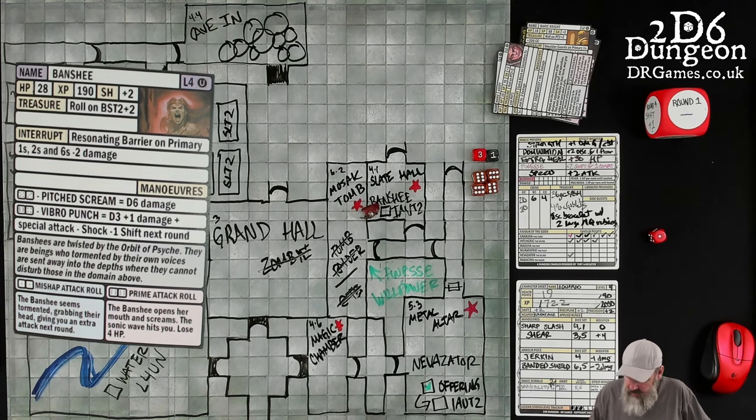We just need to be really lucky here. And I mean, we kind of are, because they don't have any interrupts on us, right? Yeah, primary ones, twos, and sixes. Nope, we're golden. And they're gonna give us 100, 200, dang, not quite enough to level us.